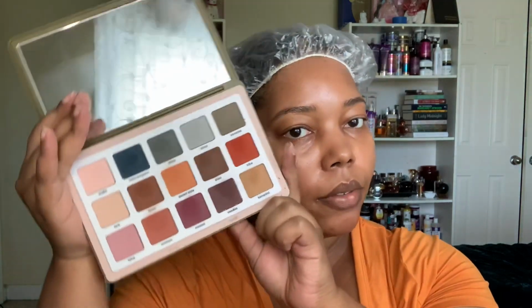It's nice because I can just use this and get a whole look out of it. Or if I want to just take a shimmer shade from another palette, I'll slap it on my lid. But this is great because you have enough colors to deepen your crease, all that good stuff. There's good transition shades in here for my skin tone. So I really like this palette, and I really fell for this formula.